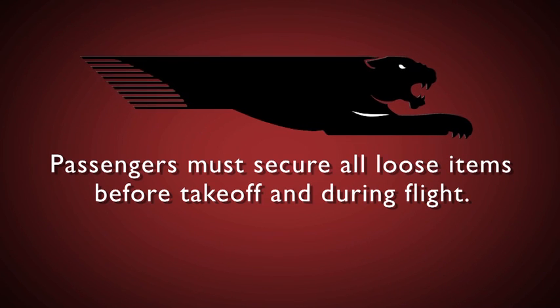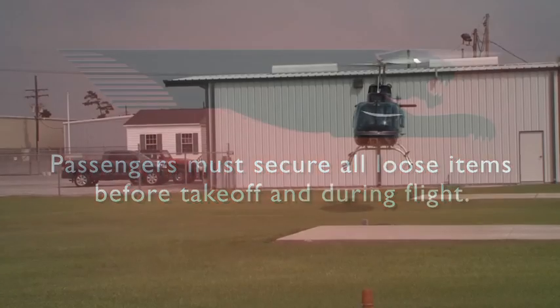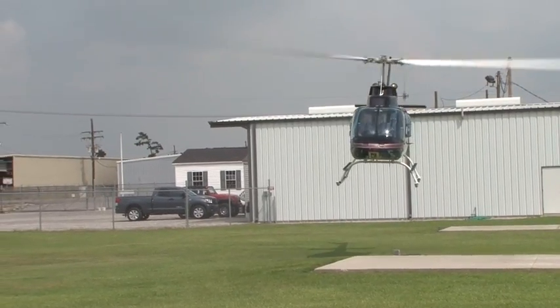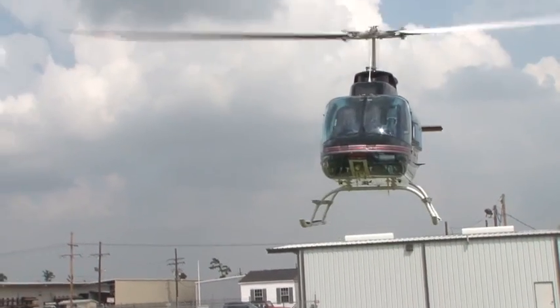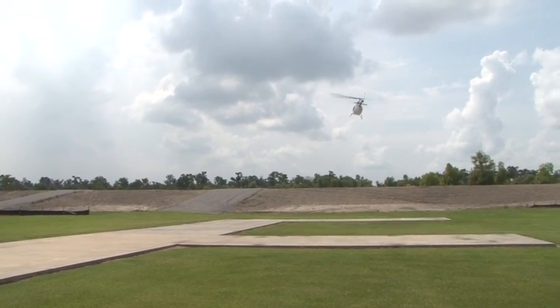Loose items in the cabin or cockpit can become lethal weapons in the event of an accident. Never throw any item, however small, out of the aircraft window during flight. Even an item as small as a package of gum can seriously damage the spinning tail rotor.